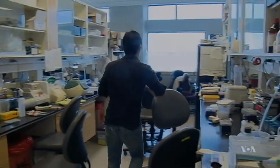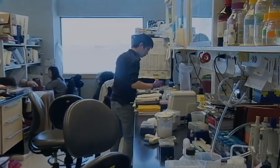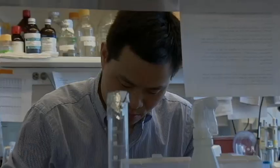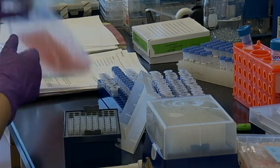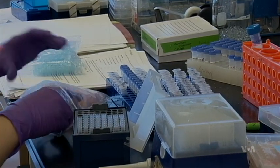This is the laboratory at Johns Hopkins Institute for Cell Engineering in Baltimore, where scientists worked around the clock for a month to find out how the Zika virus affects brain cells. In this study, we just ask a very simple question. What are the cells that are preferentially vulnerable for the Zika virus?